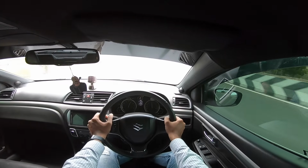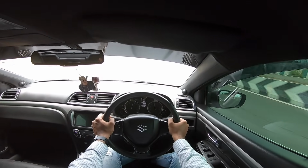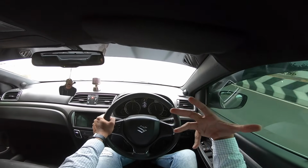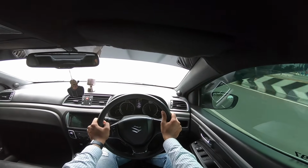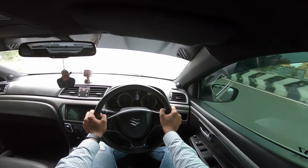Now the problem is that in the center head position there is still a lack of feel and feedback from the vehicle, but overall the steering does feel much better than the stock Ciaz, which just felt too soft and soggy. In terms of braking performance, like I told you, brakes are good, a little soggy, could have been better in terms of feel and feedback, but the ABS isn't intrusive at all.